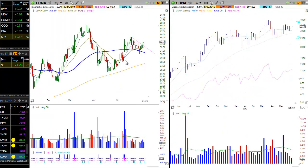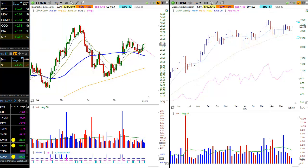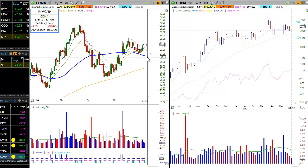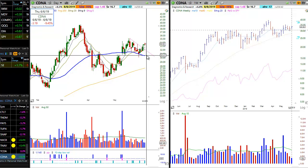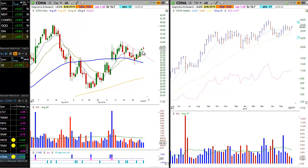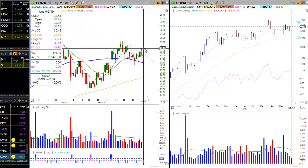We have a cup with handle-like pattern. The handle here is just under 15% width, which is fine. CDNA is potentially buyable in the 33 to 34 area with a stop around 6% away at 31.50. Look for the price action to hold the 20-day MA.